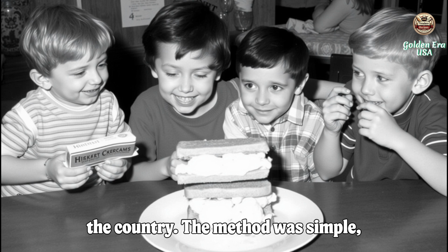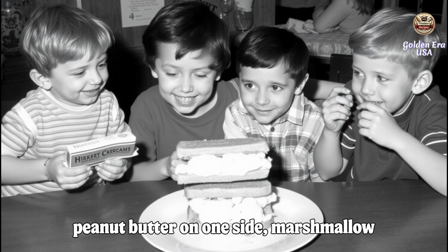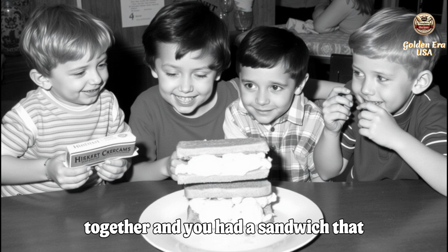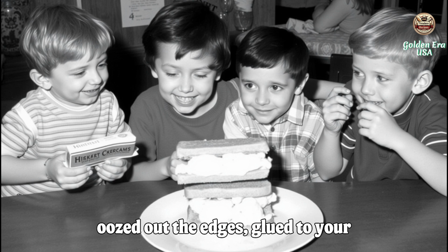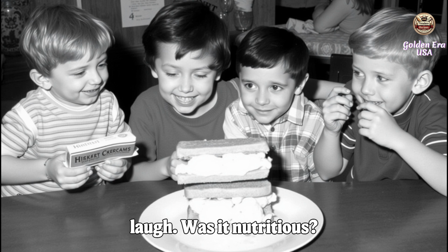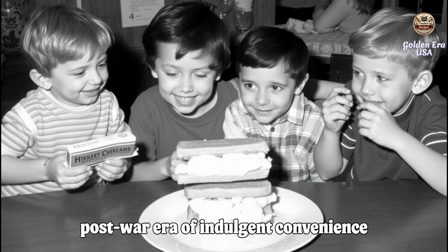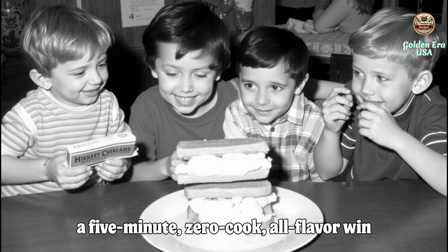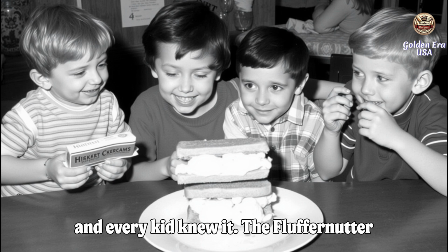The method was simple: peanut butter on one side, marshmallow fluff on the other. Smack them together and you had a sandwich that oozed out the edges, glued to your fingers, and left your lips stuck together just long enough to make you laugh. Was it nutritious? Not exactly. But in the post-war era of indulgent convenience foods, nobody cared. This was a 5-minute, zero-cook, all-flavor win, and every kid knew it.